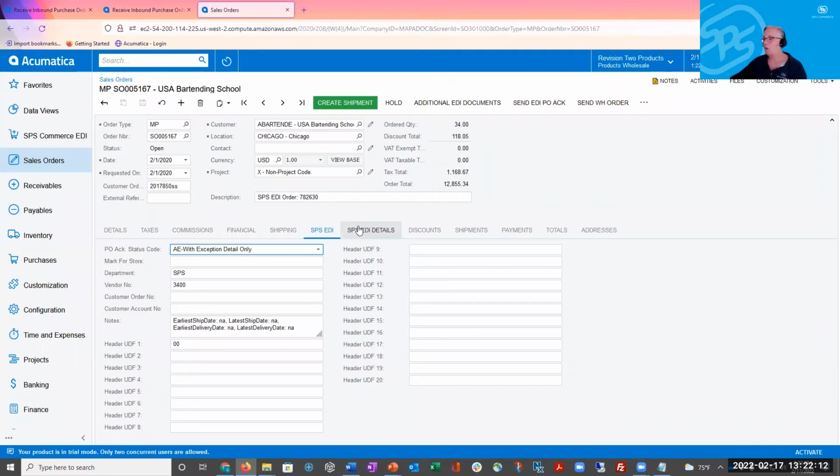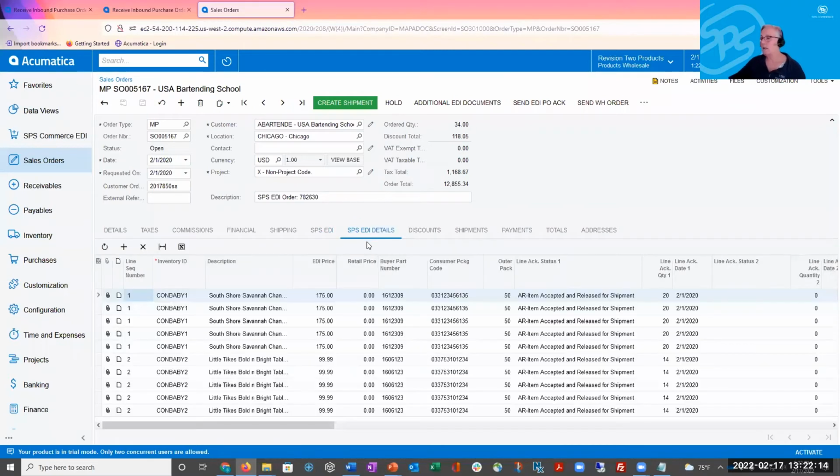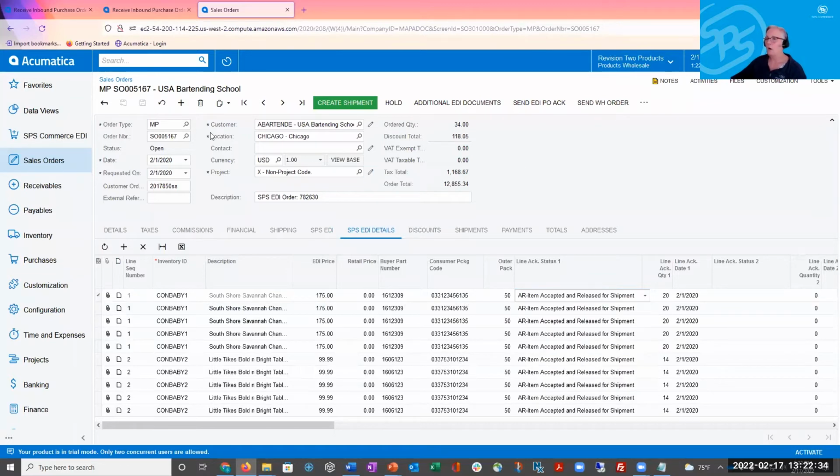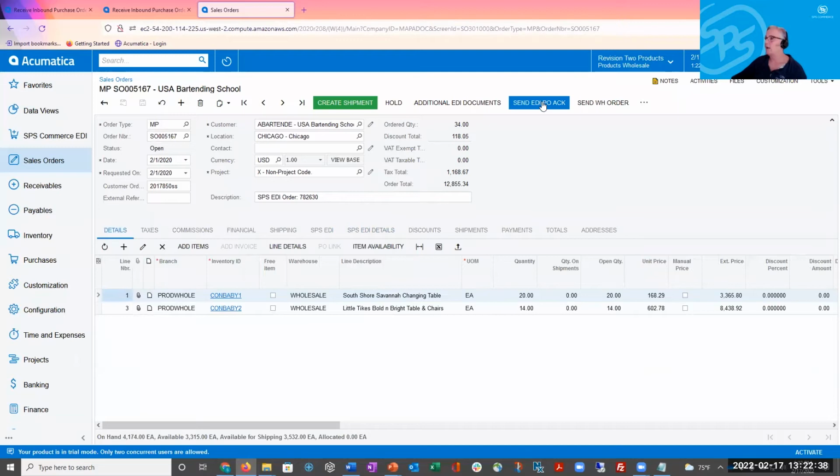So, okay, we'll just go over here into the SPS EDI details, and you can see perhaps we don't have enough of these South Shore Savannah changing tables on hand. So we are going to go ahead and say that for this particular line item, we're going to back order that. So I would just click on back ordered, then I would go up and save the order. And then I can click on send PO acknowledgement.